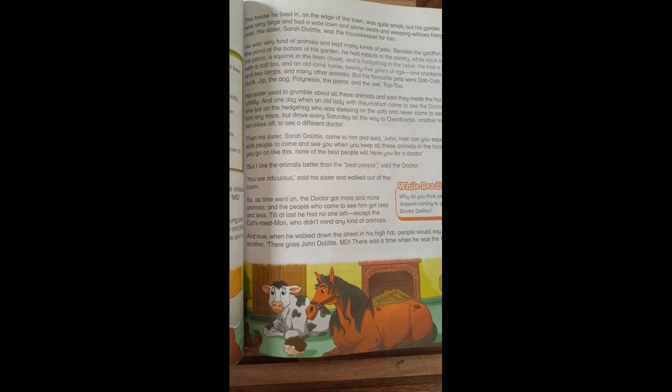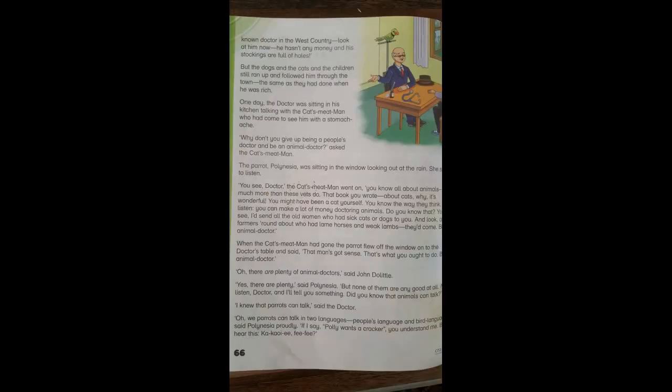So, as time went on, the doctor got more and more animals, and the people who came to see him got less and less, till at last he had no one left except the cat's meat man, who didn't mind any kind of animals. And now, when he walked down the street in his high hat, people would say to one another, "There goes John Dolittle, MD. There was a time when he was the best known doctor in the West Country. Look at him now. He hasn't any money and his stockings are full of holes."